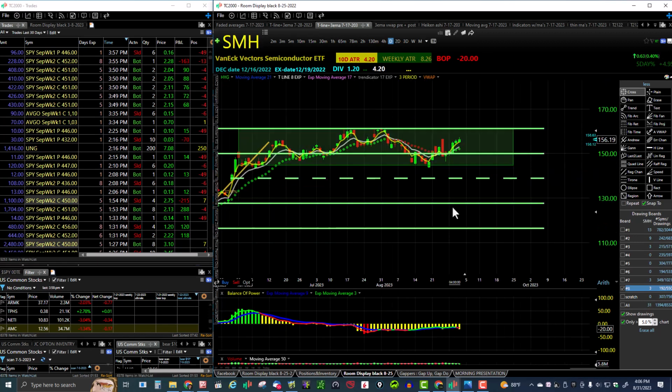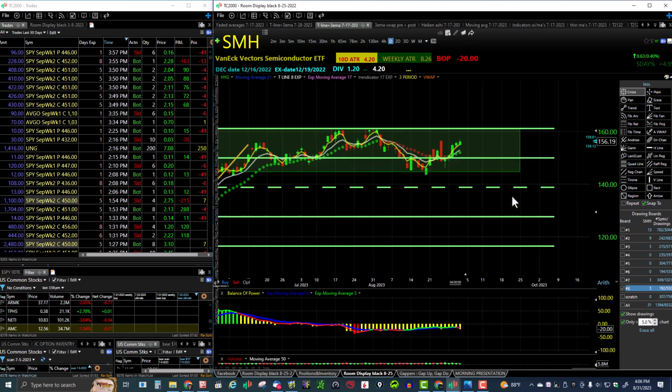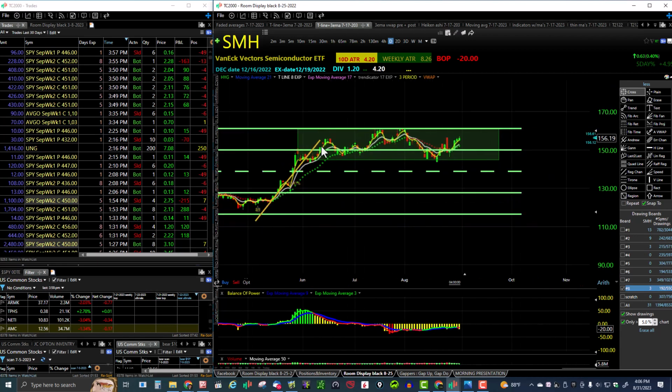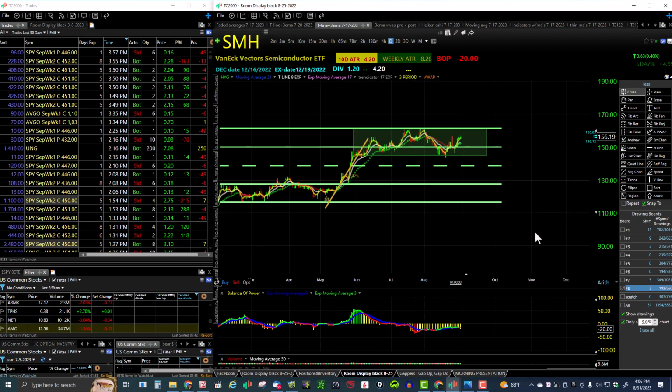SMH looked like it had a pretty good day. SMH continuing to bully here. Higher low, higher high, everything looking good in SMH. On the bigger picture, we have a bull flag. This would be the flagpole, this rally up, and then this would be consolidation through the shaded area. That would be our bull flag. Very sloppy bull flag, nonetheless a bull flag. So there's SMH closing candles up in quadrant 4. That's very bullish. All right, let's take a look at IYT.